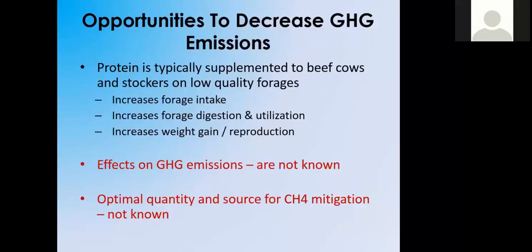So it's very typical that protein is supplemented to beef cows and to stocker calves when they're on these low-quality forages. That does several things. It increases forage intake, primarily because it increases the forage digestion and the utilization of that forage. In the stocker cattle, it will increase weight gain, and in beef cows, it will increase the reproductive efficiency of the animal. However, we really don't know what this supplementation does as far as greenhouse gas emissions, and we don't know what the optimal quantity or source of supplement we need for methane mitigation.